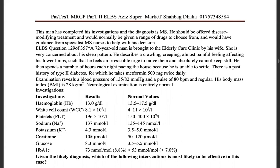She's very concerned about his sleep pattern. He described the crawling, creeping, and almost painful feeling affecting his lower limb. He feels an irresistible urge to move them, absolutely cannot sleep, cannot keep still. This is the case of maybe restless leg syndrome.